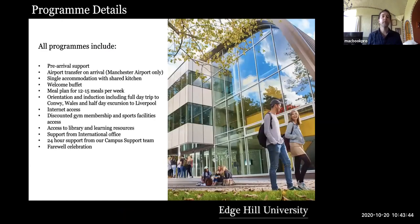And this is what the program includes. So you're going to pay the tuition. Right now it's about $12,715 US. And that includes everything. When I mean everything, that includes we pick you up at Manchester Airport, we drive you to campus, we have a full orientation, but that also includes your meals for the semester. That includes your accommodation on campus. That even includes your textbooks. They're all in the library for you to check out.